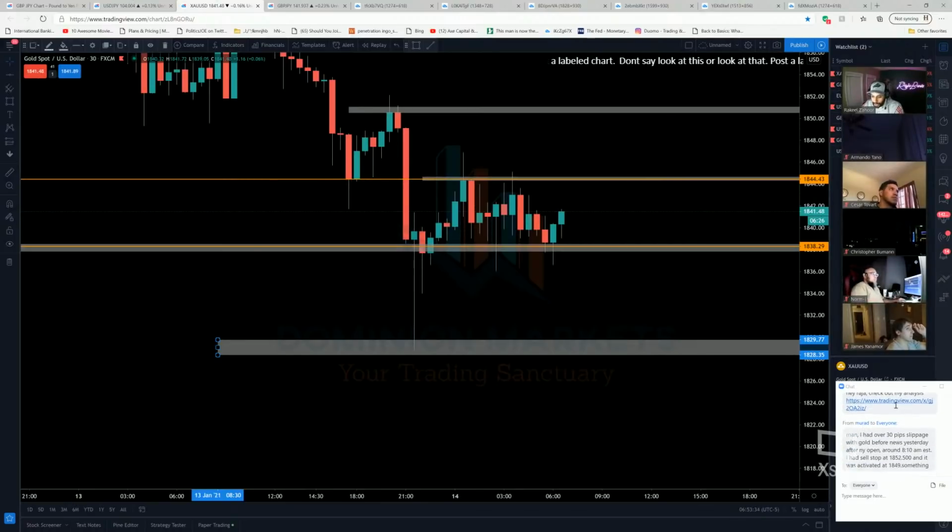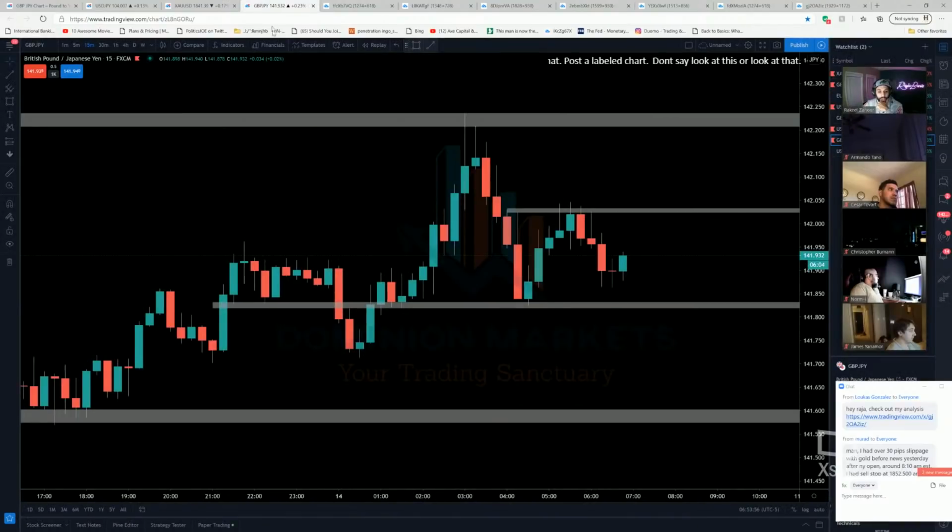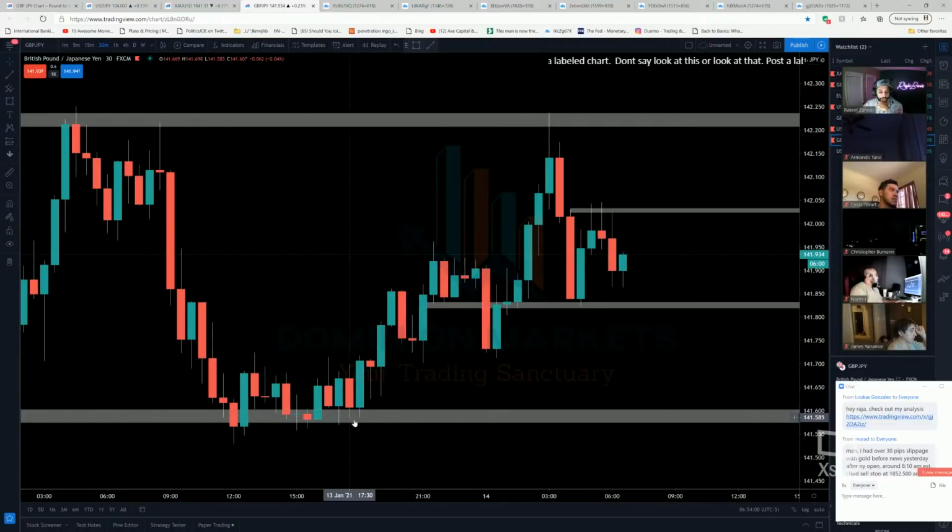Hey, check my analysis over here. Let's check these analyses here. So this is pound yen. We have resistance here. For me, buys will be valid above this level. Looks good. Planning for sells below this level. Looks good. Oh, what? 9 pips. Yeah, I think you should move this down over there, to the stronger support. Right down over here, the stronger support.